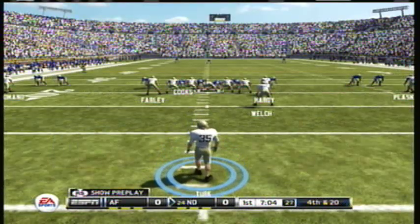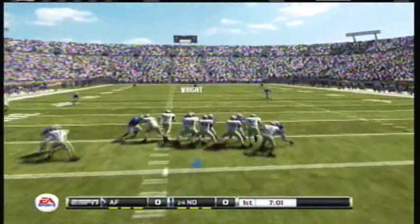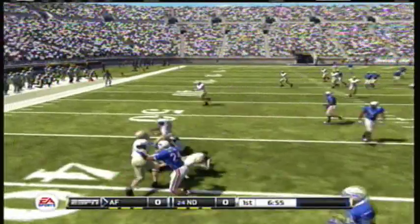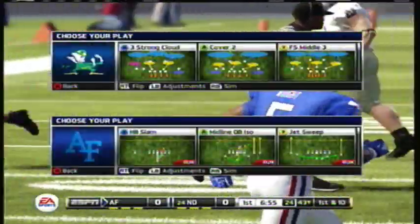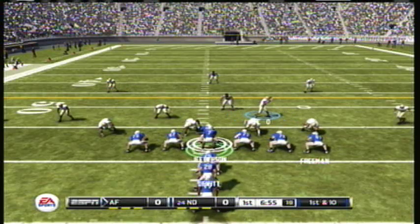Fourth down. They come out in a punt formation. Turk is waiting for the snap. And this one is a beauty. He makes it out to maybe the 43-yard line. Not a bad return. This drive will start at the 43-yard line. It's first and 10.